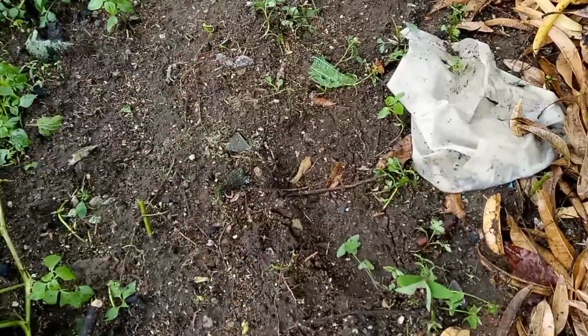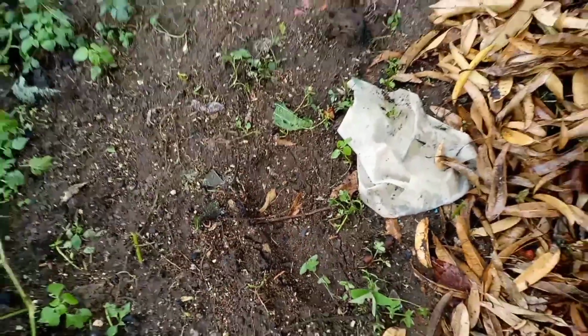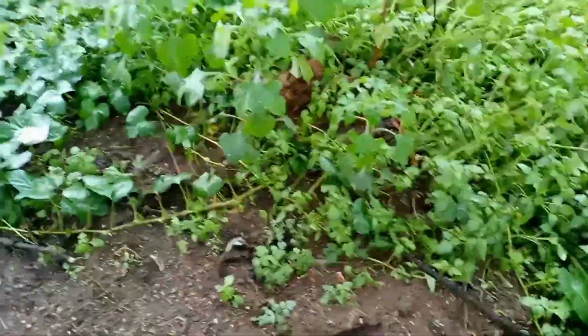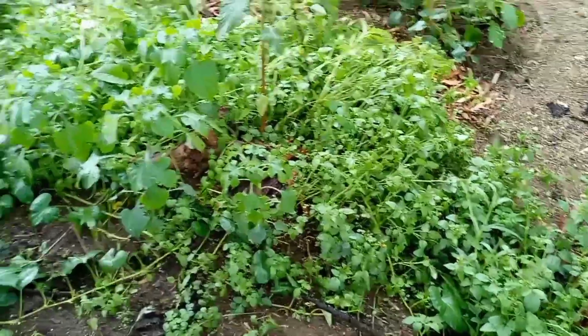Oh, so I just stepped over there and I almost started to sink into the ground. This is just going to show you the amount of rain that we've received. The ground is so wet that if I step on some good loam soil, I'm going to almost sink.